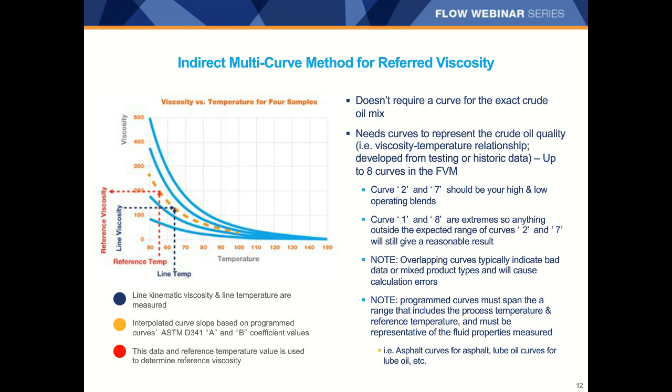Digging a little deeper, when inputting the curves into the transmitter, it's not necessary that there is a curve for every exact crude oil blend. It is, however, important that you do cover the whole span of the expected crude quality. So curves 2 and 7 should be your high and low operating blends, and curve 1 and 8 should be the extremes, so that anything that might fall outside of the expected range will still give you a reasonable result. The middle curve should represent blends in between those extremes.